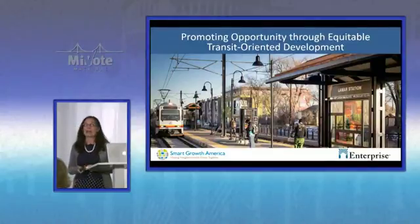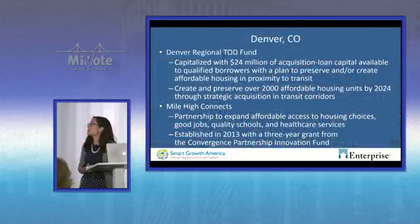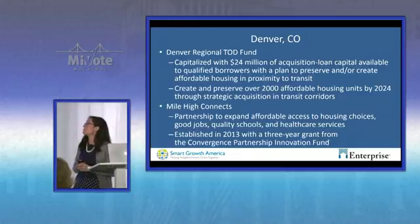Now, we work with some great folks over at Enterprise Community Partners, and they have some incredible guidance in this area. They actually have a whole Equitable Transit-Oriented Development 101 course that they provide. One of the areas that we really like to look at is Denver, Colorado, which has put in a lot of rail transit, but they also have BRT, and they have put a lot of money into their system in a very short period of time. They have seen property values go up in areas and create affordability problems downtown.